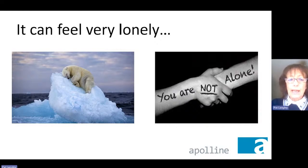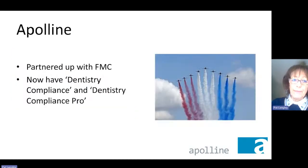Well, I think it can feel very lonely out there. You can feel that you're the last polar bear adrift on the last iceberg, and this little chap is fast asleep. Lovely, lovely picture. But my message to you is that you're not alone. There is a wealth of help and support out there.